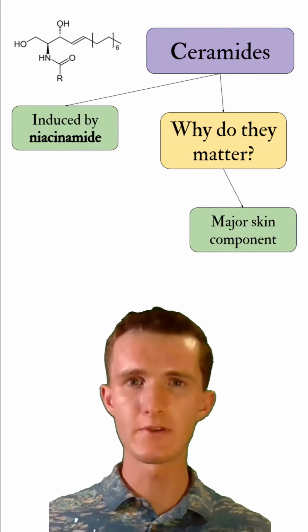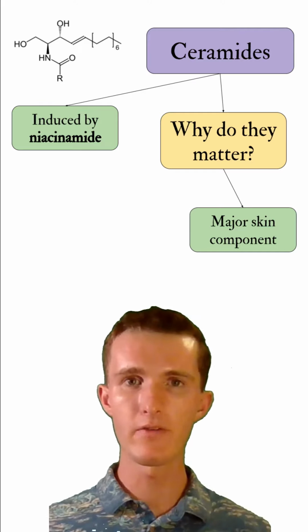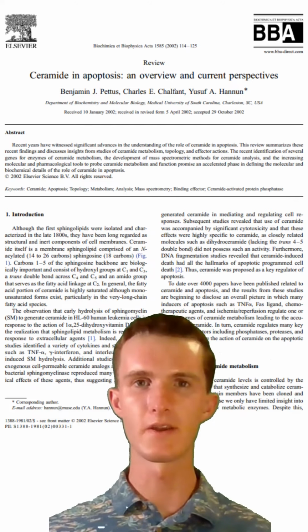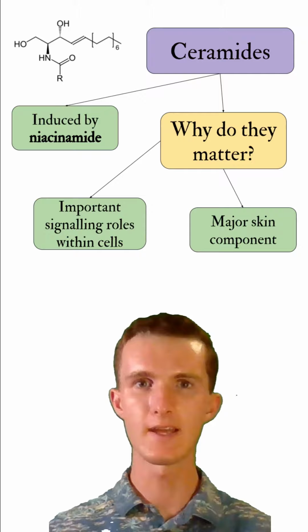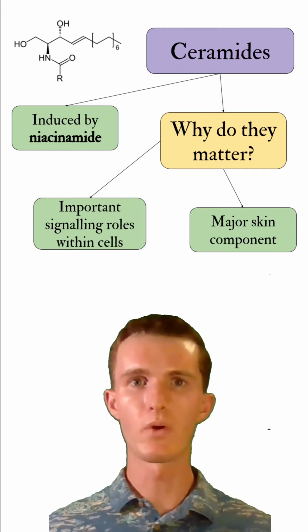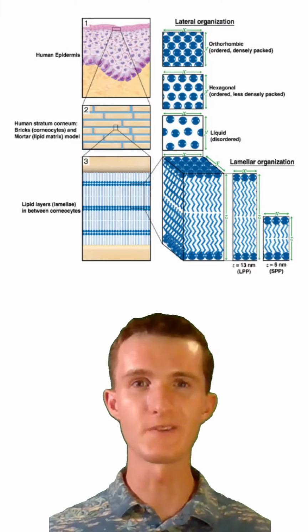For a long time, it was assumed that ceramides strictly played structural roles in the skin. However, more and more findings are coming out about the roles they play in cell signaling. However, I think that's a topic for another video, because most of this research has to do with the role ceramides play in the cells and in specific organelles, whereas when we're talking about ceramides in the context of skincare, we're primarily talking about the roles in the matrix around the stratum corneum, which is outside of cells.